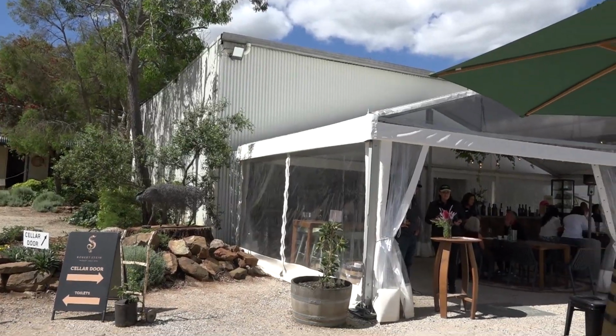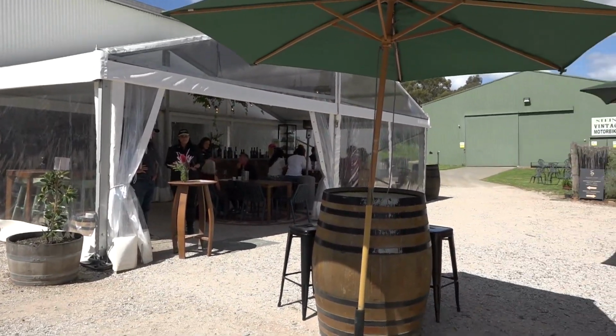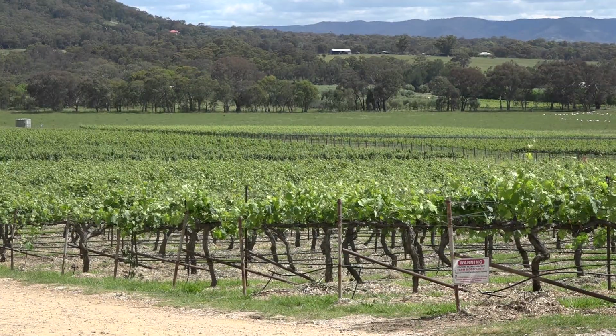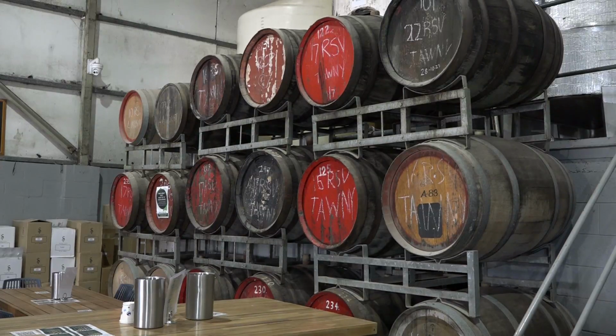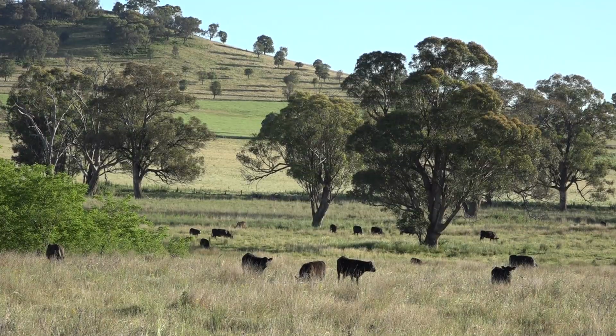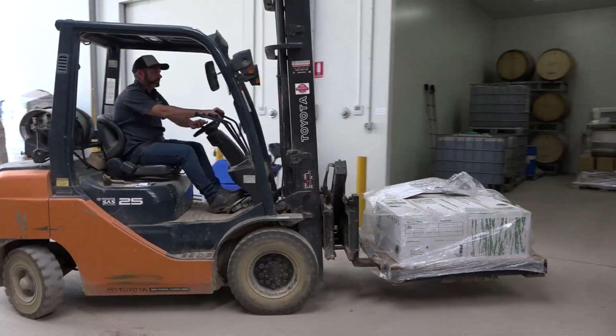But before we get onto that, just a little bit about the winery. What a beautiful place to come for a drink and have a meal. Yeah, it sure is. We agree. We've got such a great view. We have a vineyard, a winery, a restaurant, and a working farm where we have free-range pigs and cattle and sheep. So it really is quite a nice operation for our family to be able to manage these days.